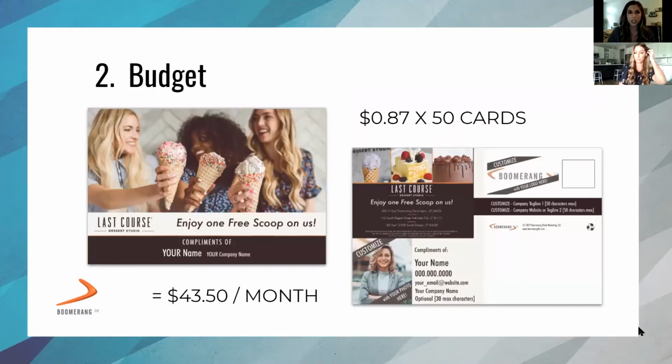How Boomerang can fit into that is, we allow you to stay top of mind by partnering with different vendors and restaurants, putting that offer on a postcard, and then you customize it with your information. You can mail that out as a monthly gift to your database. The great thing about Boomerang is that we only have a minimum of 50 cards that need to be sent out. That's the only requirement on our end. If you do those 50 cards at 87 cents a card, that's only $43.50 a month for you to stay top of mind and spend your marketing dollars that way. That definitely is cost effective and allows you to really stick it out through the long haul. And of course, you can always add more and continue to grow from there as it fits within your budget.